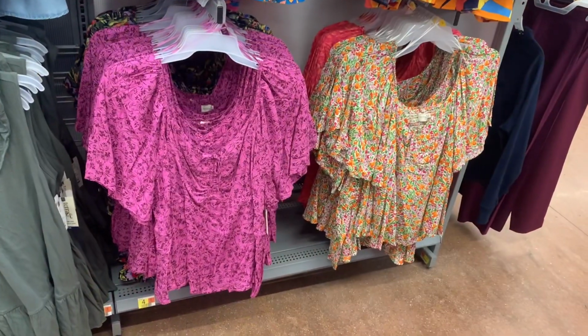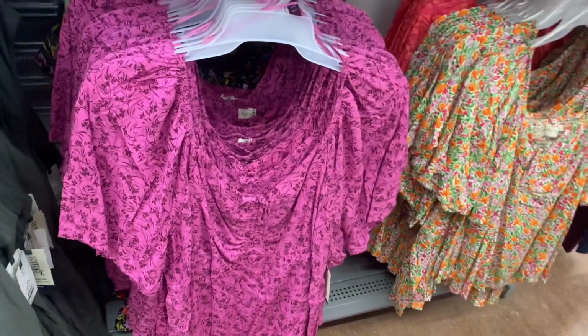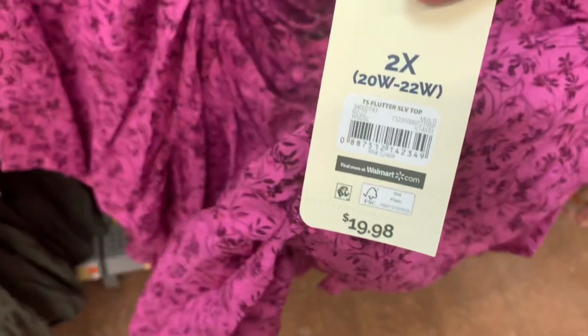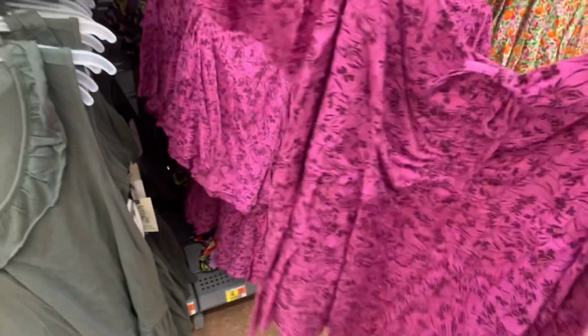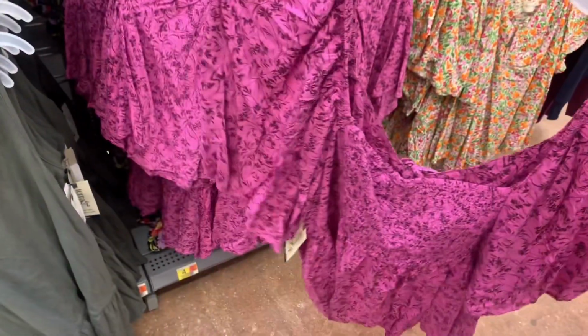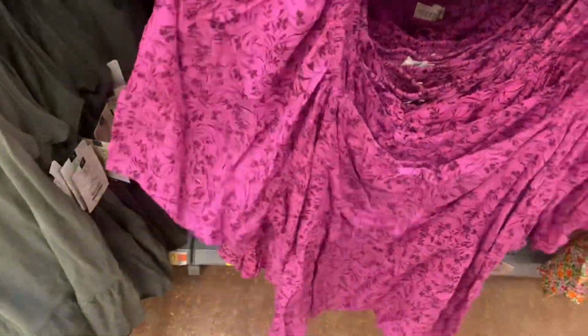Okay, they have some new tops over here, and these are so adorable. This is probably my favorite one. Look how cute this is. It looks like something you would get at the mall, but you're not gonna pay mall prices. It's only $19.98, flutter sleeve top. I love the color and the print. It does tie right there and scrunch. And they're smocking in the back. The sleeves are probably just above the elbow.